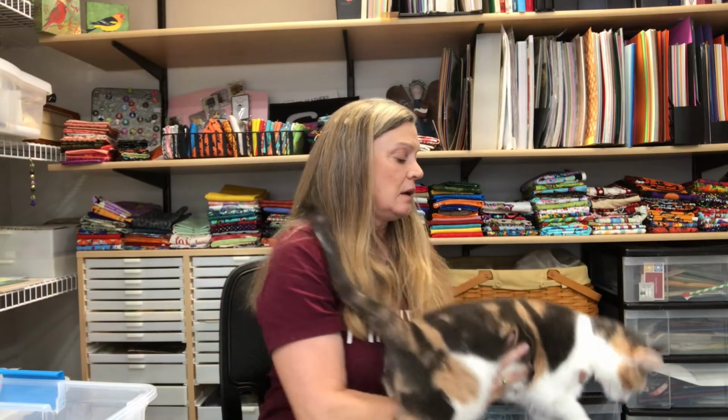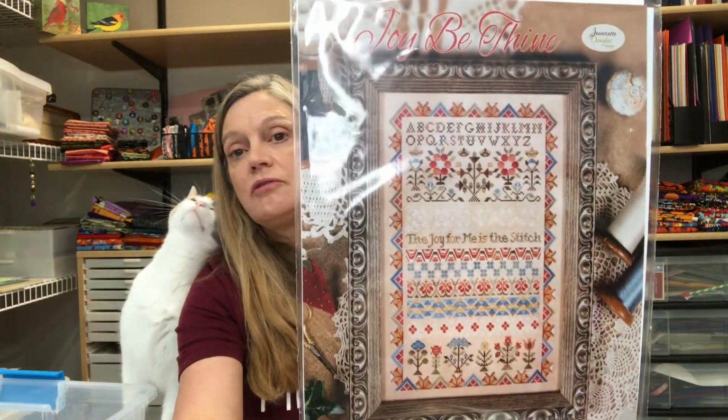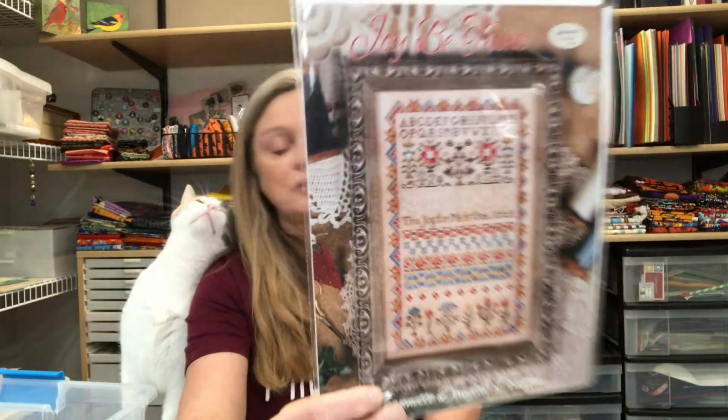There is a thread pack available. The thread pack uses a whole bunch of different threads. It uses Gloriana, Dinky Dyes, Classic Colorworks, Belle Soie, Thread Gatherer, and Soie d'Alger. And there is a thread pack available that I can order. I think it retails for about $85, but I will order it if you let me know.